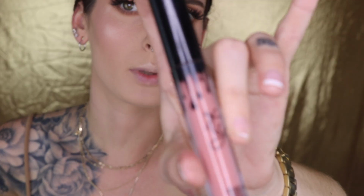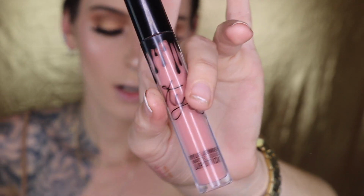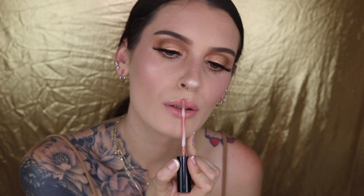And I'm also going to put on this Kylie Cosmetics liquid lipstick in Bare. And this was actually the one that she used in the photo. And this is the final look.